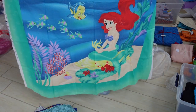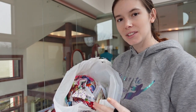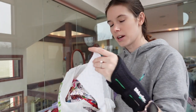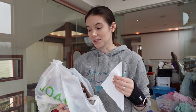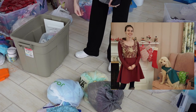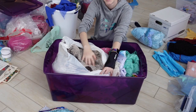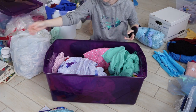An Ariel panel. This is actually an exciting bag. This is all of the little scraps from things I've made over the years, cut into triangles, partially stitched together, to eventually make a really big scrappy quilt. Definitely gonna keep this bag. Belle scraps, Cinderella scraps, Christmas dress scraps, blue dress scraps, mini Aurora scraps, tons of fake fur without a project. I've gotten lots of fabric by thrifting, now I just need to use it.